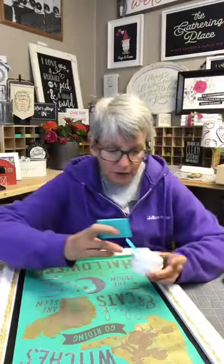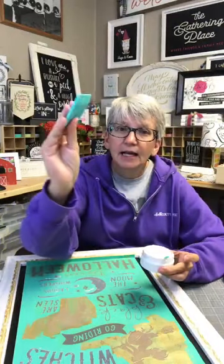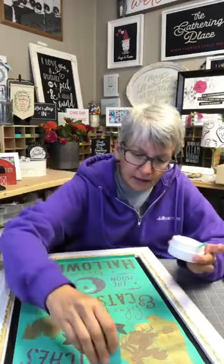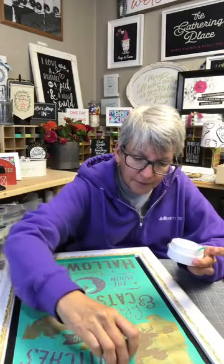So now we're going to do our white. Angled side, flat side, angled side. Just dip it in, put it on my squeegee, and go.